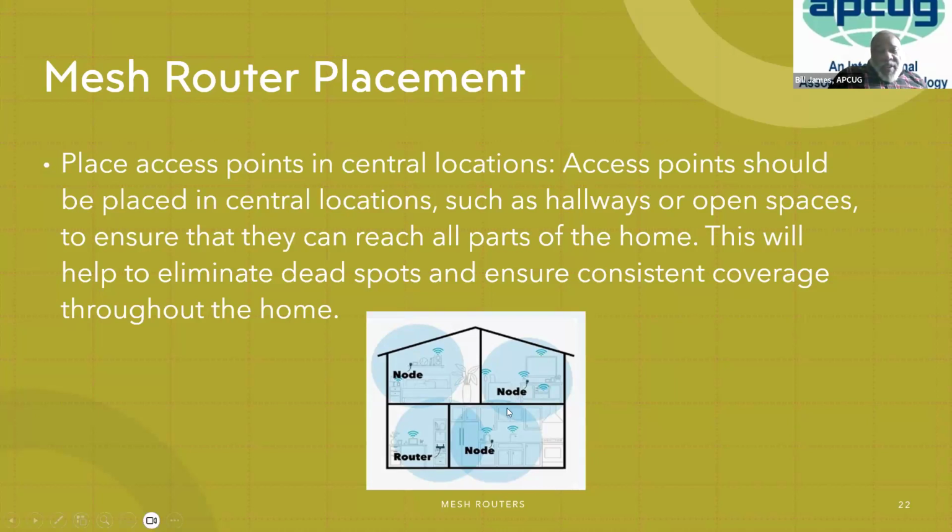So as you see in our example here, the router is located in the lower portion of the house, and it looks like it's probably in a front room. And then the nodes are placed in the adjacent areas, including the second floor.